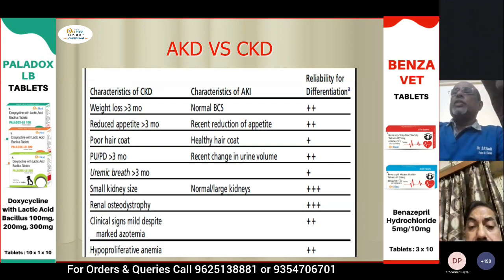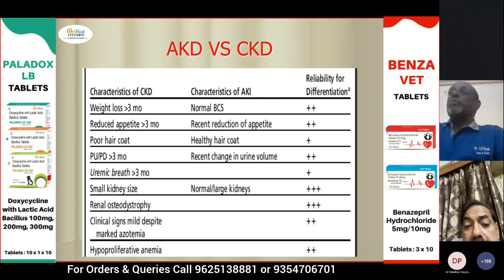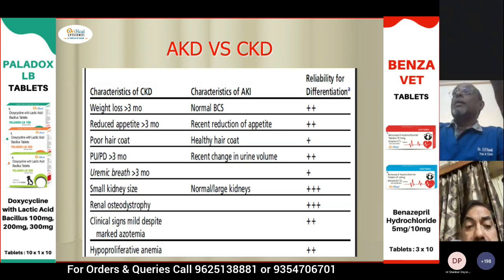In acute kidney injury, there is a normal body score, recent reduction in appetite, healthy hair coat, recent change in urine volume, normal or large kidneys. The reliable signs for differentiation are the size of the kidney, renal osteodystrophy, reduced appetite, and clinical signs being mild despite marked azotemia. These are reliable signs for differentiating AKD and CKD.